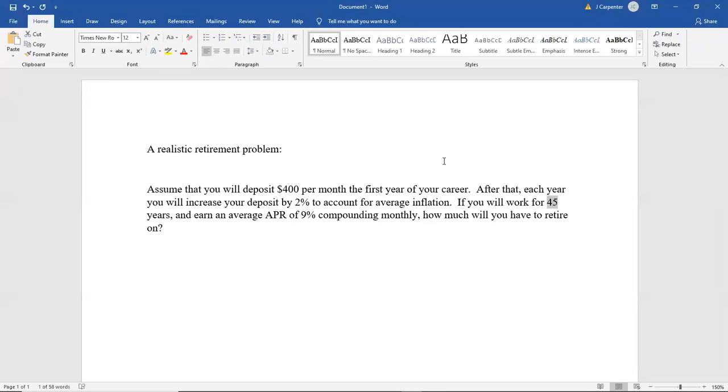So $400 a month. We're going to increase that the second year by 2%, which means that we put another $8 in. So that would be $408 that we'd put in each month the second year. And then the third year, we'd be putting $416.16, and you can do those calculations on your own. You'll see it pop up in Excel. And we're going to earn an average APR of 9% compounding monthly. Now, I'm making the compound interval the same as the deposit interval for various reasons, just to make formulas that are outside of Excel line up with this.